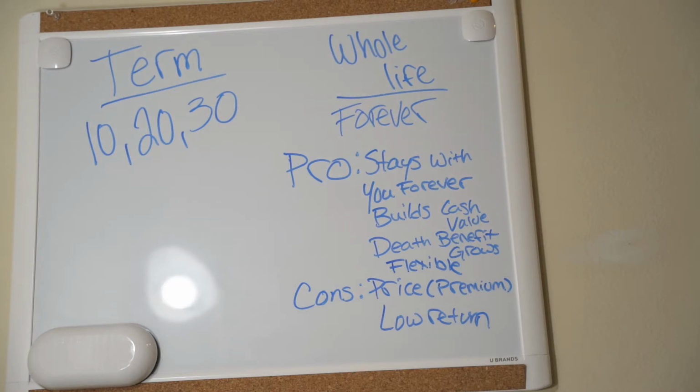And then the last thing, the flexibility, which I was explaining on the term side. Basically what the flexibility means is with whole life policies, you actually have the ability to not pay some months if you wish to, because some of those premiums can be paid by the cash value. And for specific whole life policies, even after 20 years, you could stop paying on it and you still have that life policy forever.